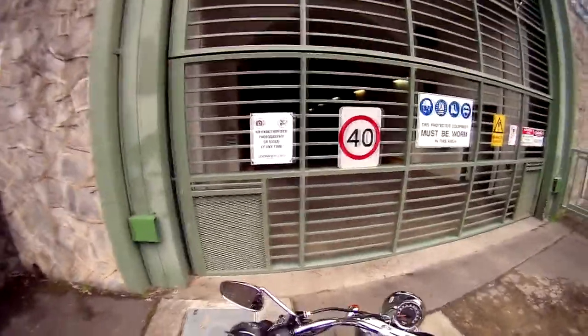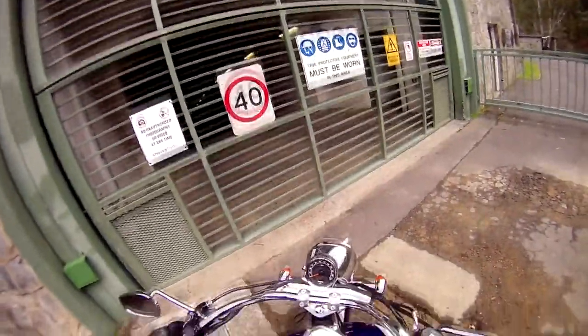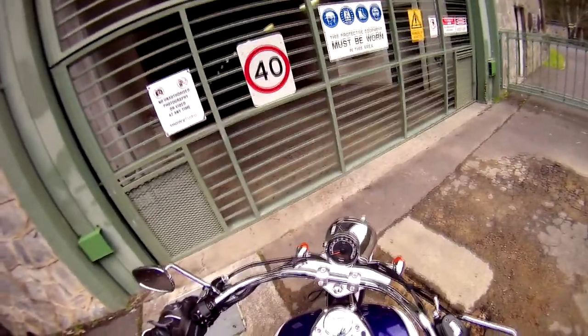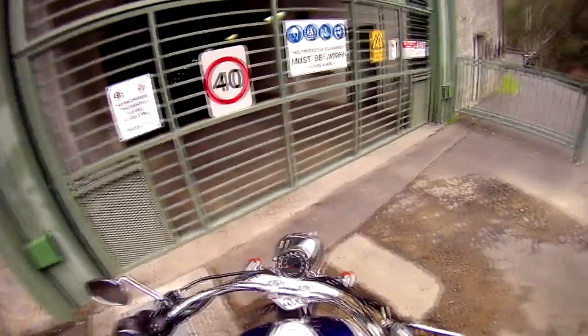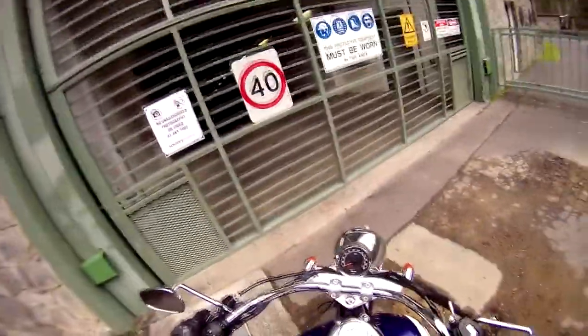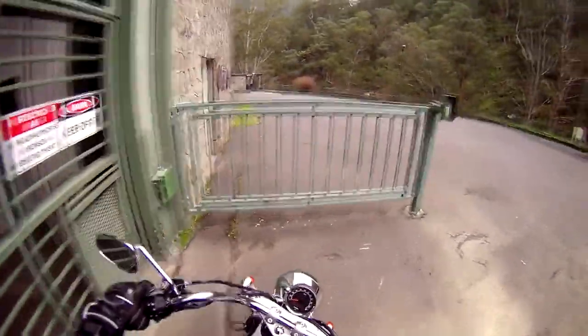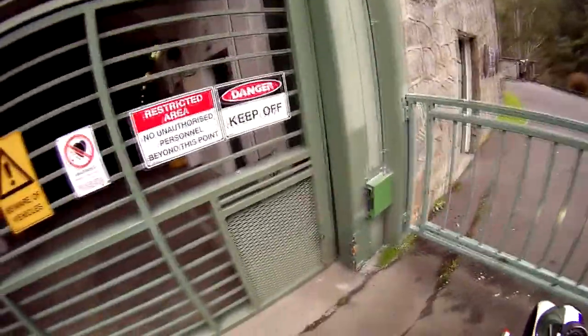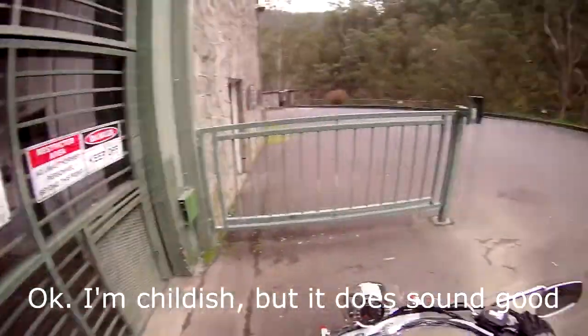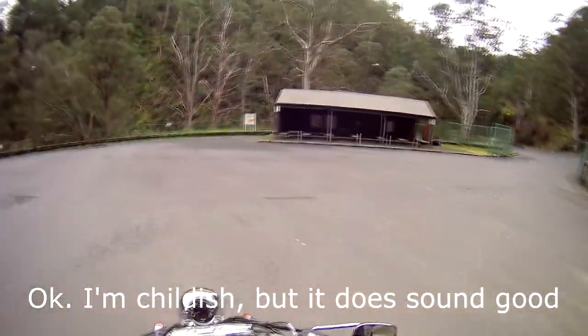I know it'd be childish, look, no unauthorised photography. That's down in the station. It would be childish to do, you know how you young fellas rev your motor up in the tunnel. This one would be really good for it. But that's childish, eh? Alright.